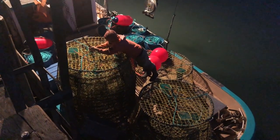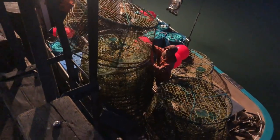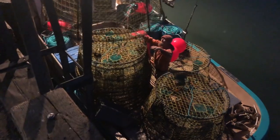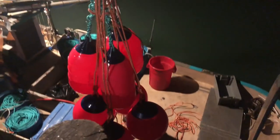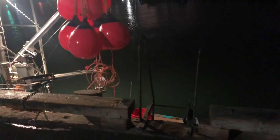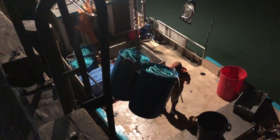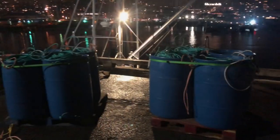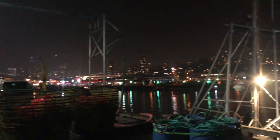After already working for 18 hours, we finally arrived to the pier, but we still have hours worth of work left to do as we unload all the gear, the pots, the rope, the buoys from the boat. Now that we have all the gear off the boat, we're going to put it away in our storage locker and go get a few hours sleep before our early morning offload of fish.